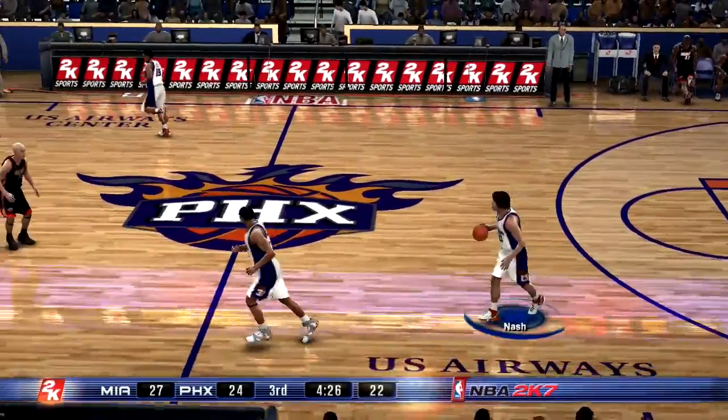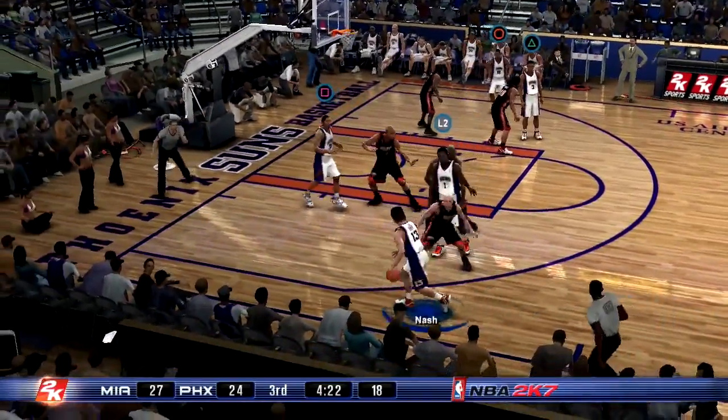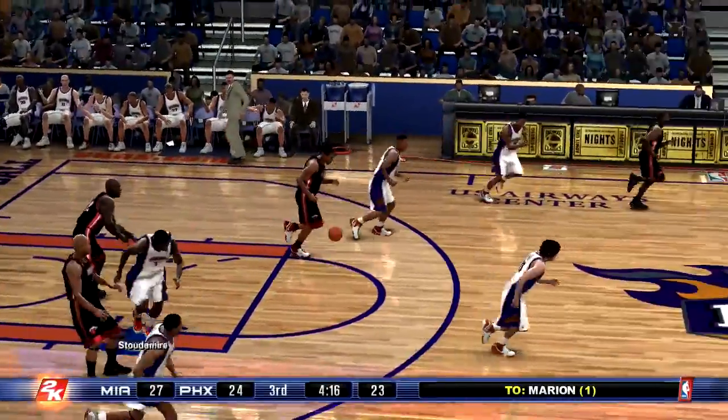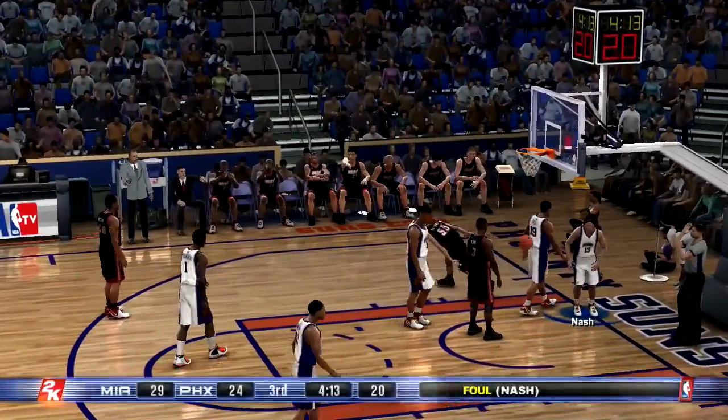By yourself. The Suns have brought this game well within striking distance. Passes it to Marion. Backs in. Got a piece of it. And it's hauled in by O'Neal. Just over 4 minutes left in the third quarter.